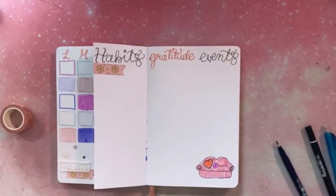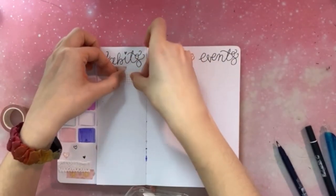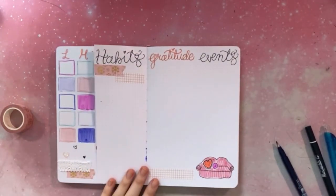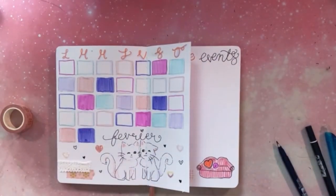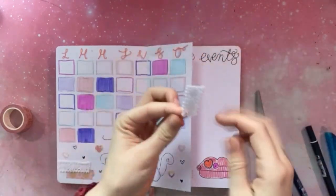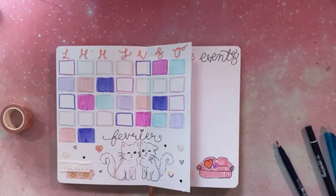So I drew again the little loveseat that I drew on the cover page, colored it in. Obviously using the same very intense cursive font style for all my titles for this setup. And yeah, that's pretty much it once again.